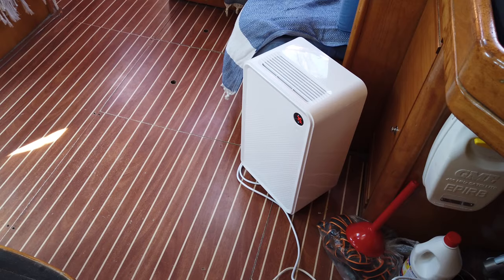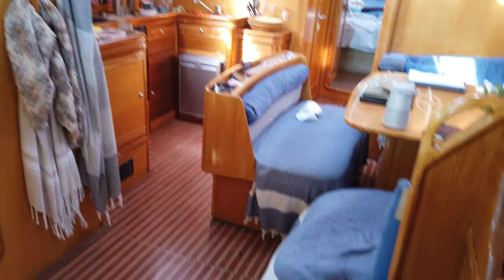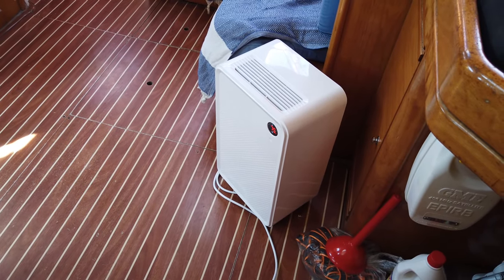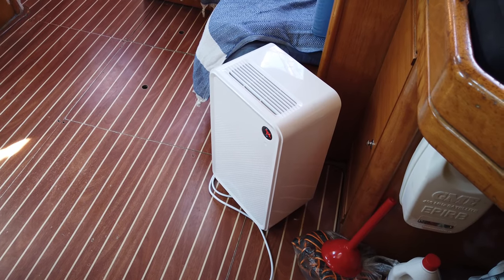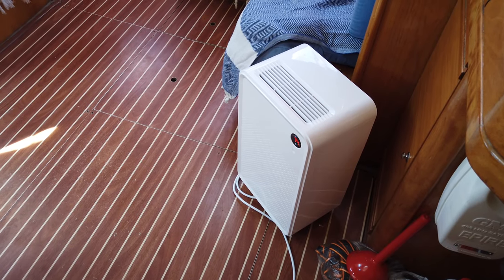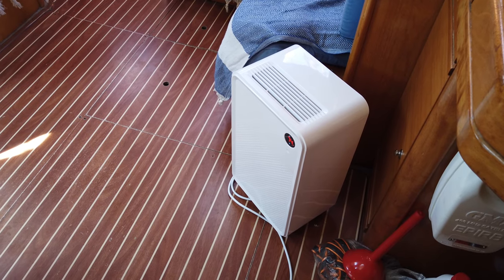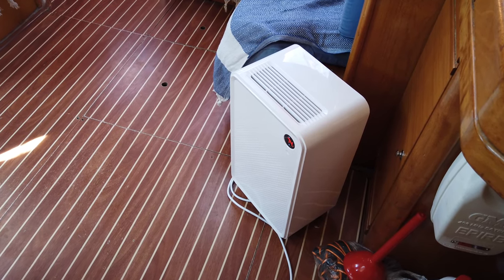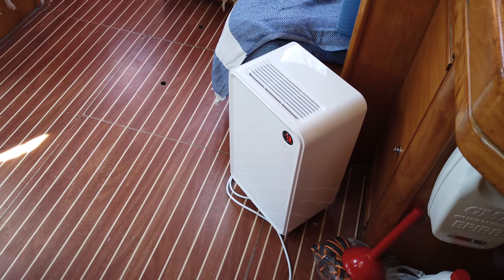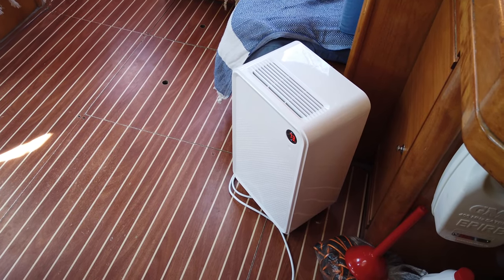Right, another one on the list of loved devices is this fairly large, I'll show you the proportion of it, large, fairly cumbersome, but nonetheless valuable dehumidifier. Now, on boats, especially in the winter time, with four of us inside the galley and cabin, breathing, and if it's raining and cold, there's a lot of humidity inside the boat, and of course condensation on the fiberglass surfaces, and this becomes a huge problem with mildew and mold.